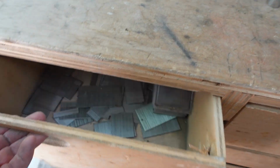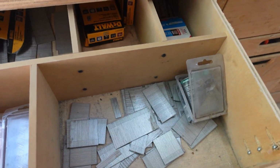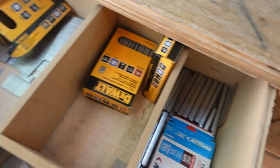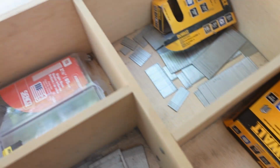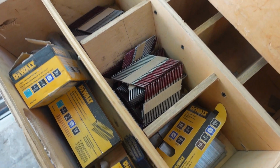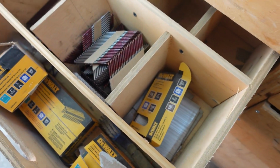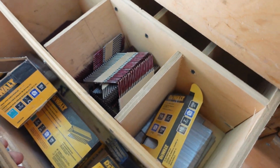Now, inventory includes nails for your nail guns. I do have quite a few nail guns. So you have your 18s, your 16s, your narrow crowns, regular staples, 15 gauge is all in here. And then on here, you got your framing nails, you got your staples for your other cable stapler, and you got more 18 gauge. So it's always good to keep them on site.